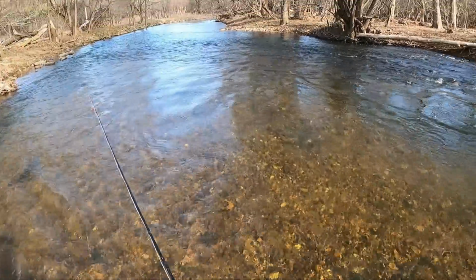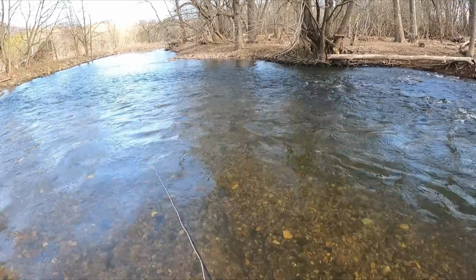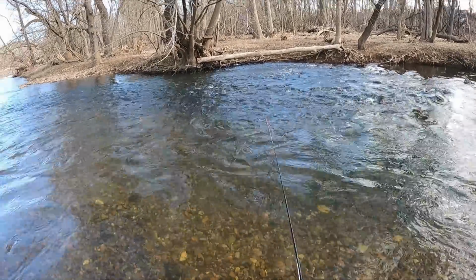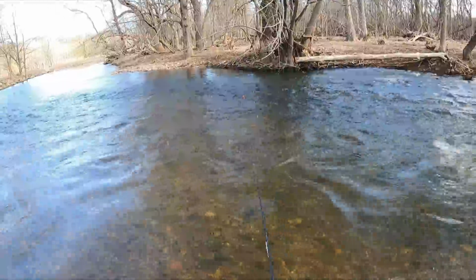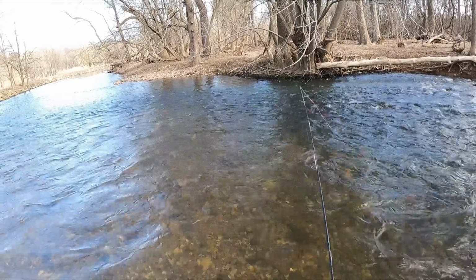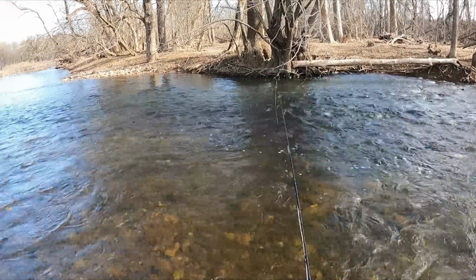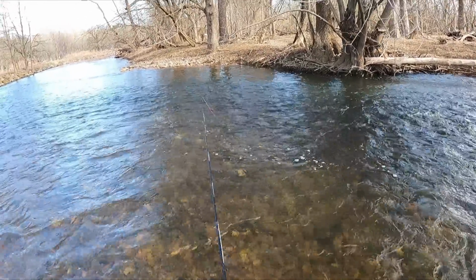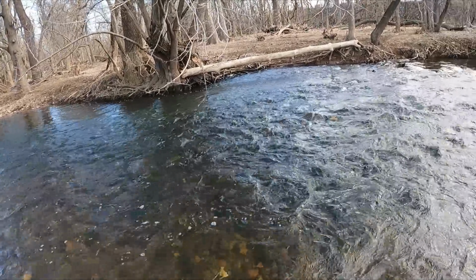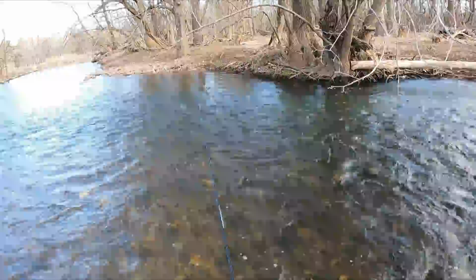So I am using perdigons today again, small ones. Two perdigons and a midge pupa. So I'm just gonna see how that works. I'm not that familiar with using perdigons. I mean, to me it's just a nymph, but we'll see how it goes. Got a deep root underneath this bank over here. Gotta get it under the tree. There's a deep root in there.